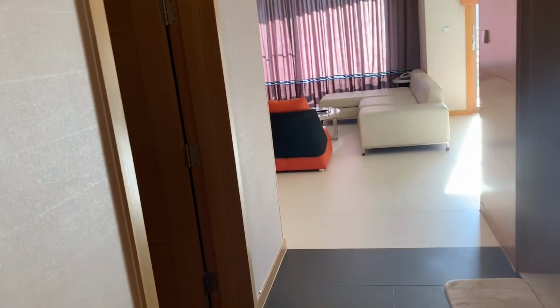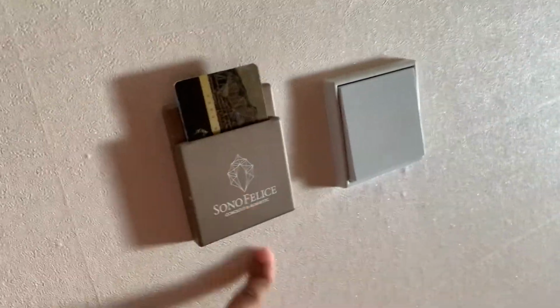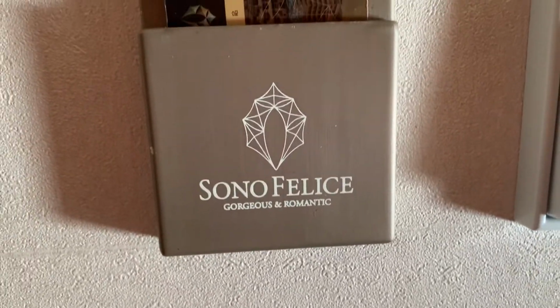So you take your key. Your door is unlocked. When you first walk in, this is the entrance. In order to have this stuff work in the hotel, you have to put your key in the key slot. So this is the name of the hotel, guys.